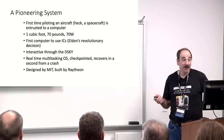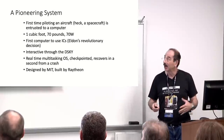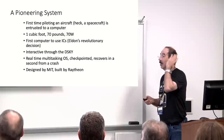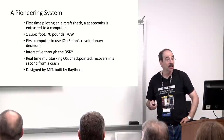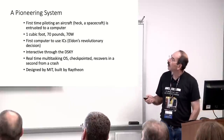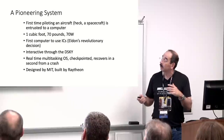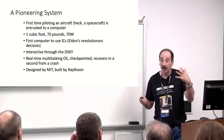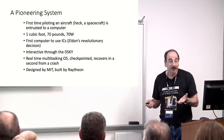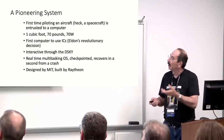Unlike the LVDC, which was a very conservative IBM system, the Saturn thing, this is like the MIT guys have at it, and it's a very advanced system for the time. So it's the first time anybody has had an aircraft, even a spacecraft, entrusted to a computer. Right? So that's a big step.